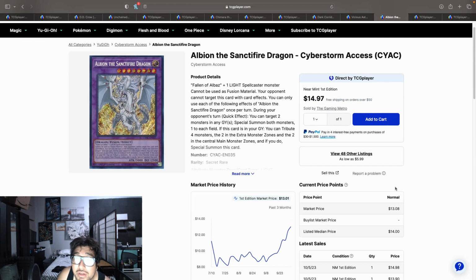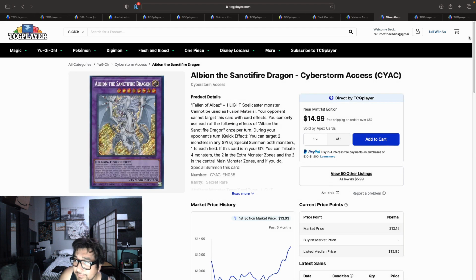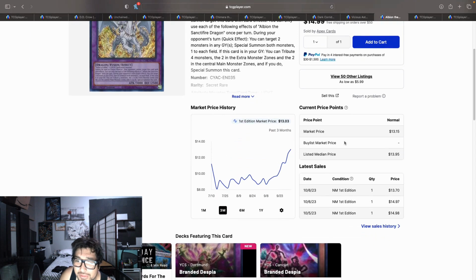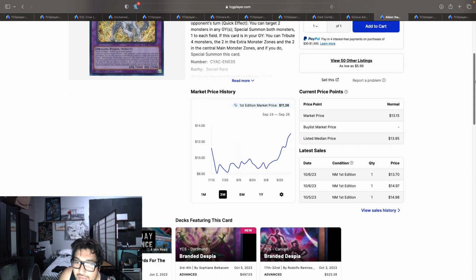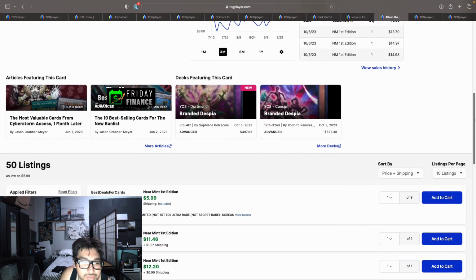We have Albion, the Sanctifier Dragon, going up in price as well. I kind of expected this one to go up since it's not getting a reprint until like next year. So I expected this one to go up, and Branded is one of those popular decks that everyone likes to pick up. This card was sitting around like $8-ish, and right now we have it, yeah, $8 like back in September. That was last month, huh? Yeah, $8.